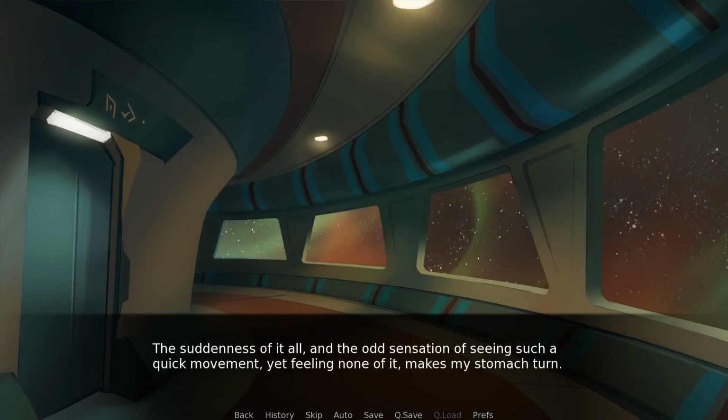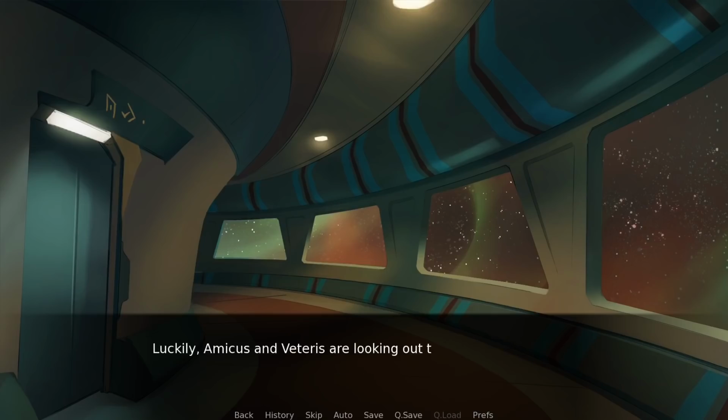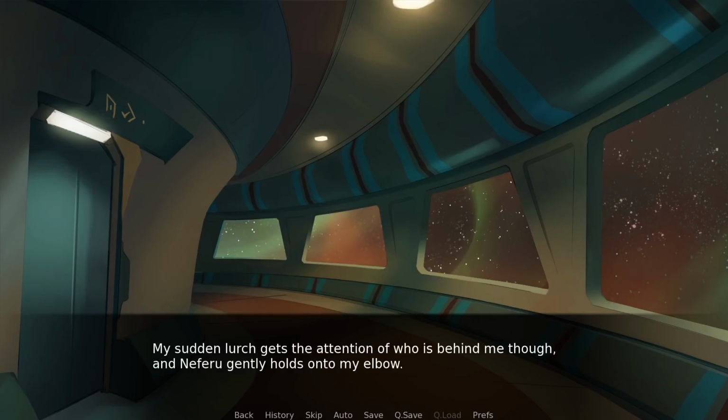The suddenness of it all, and the odd sensation of seeing such a quick movement, yet feeling none of it, makes my stomach turn. My body leans forward as if wanting to fall out the window, and I force myself upright before the others might notice. Luckily, Amicus and Viteris are looking out the window as well, seemingly untroubled. My sudden lurch gets the attention of who is behind me, though, and the Pharaoh gently holds onto my elbow.